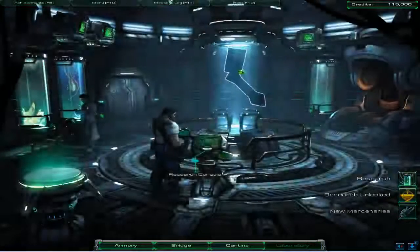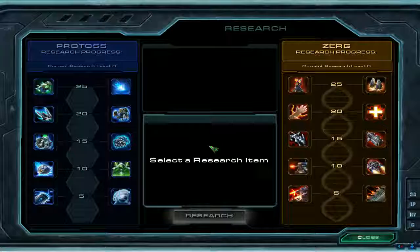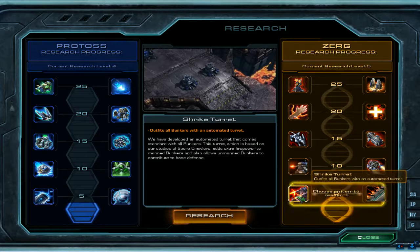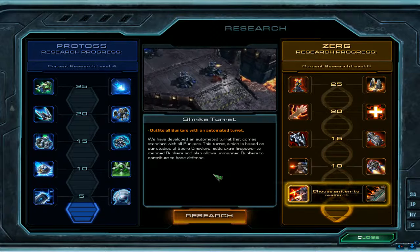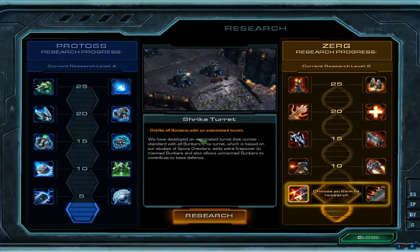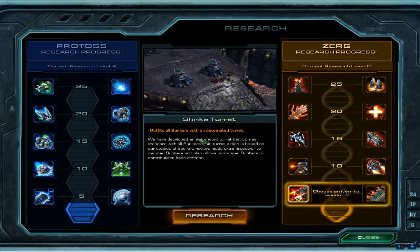Strike turret or fortified bunker? What should I go for? Strike turret. Outfits all bunkers with automated turrets. We have developed an automated turret that comes standard with all bunkers. This turret, which is based on our studies of spore crawlers, adds extra firepower to manned bunkers, and allows unmanned bunkers to contribute to base defense.